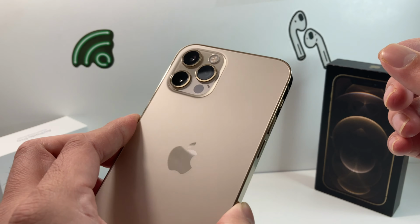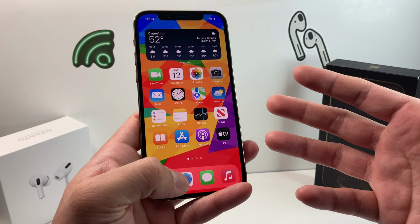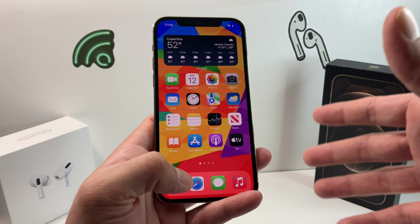And it does have that front camera as well, which is a 12 megapixel camera. So if you're FaceTiming someone, you'll notice that your image quality is much clearer on the 12 Pro than on the previous generation of phones.